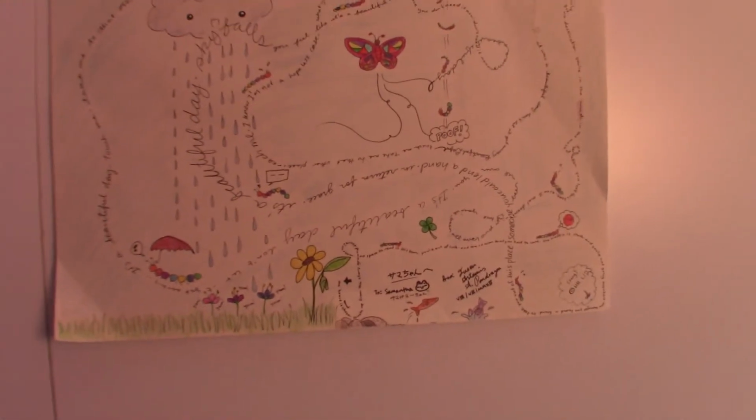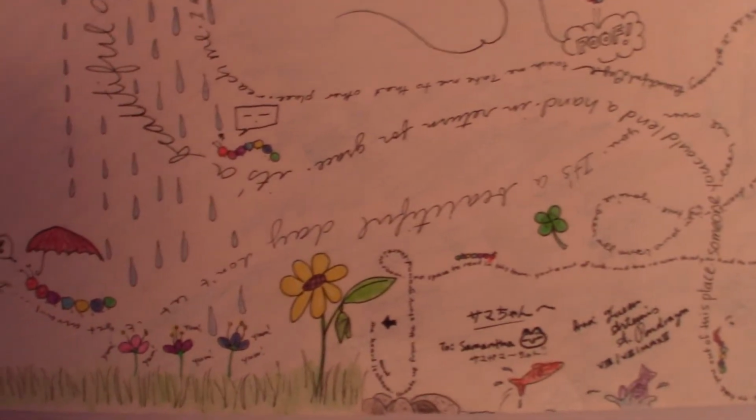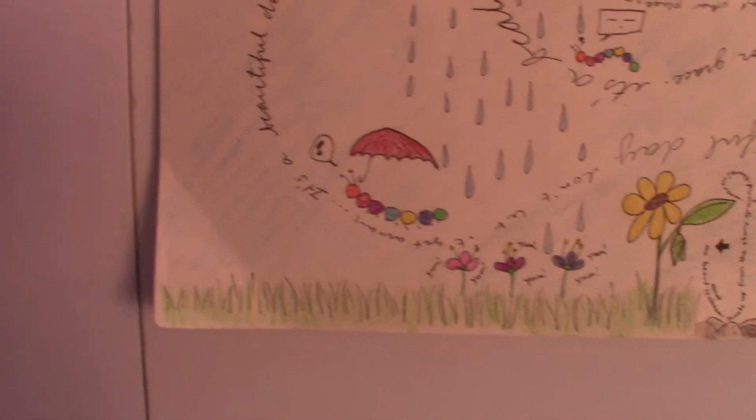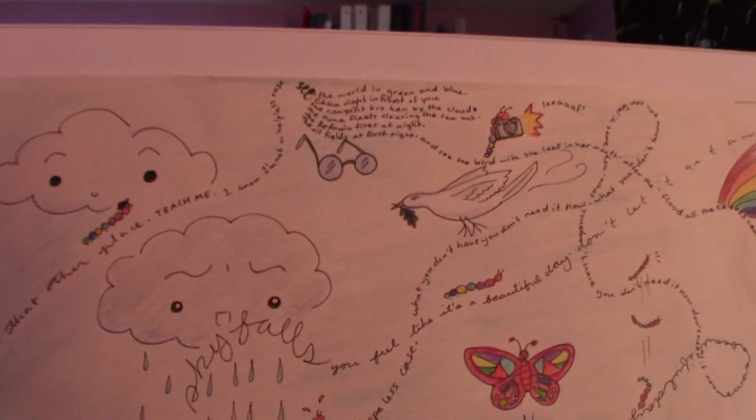And if you start at the very beginning, it wraps around, but it's the lyrics to A Beautiful Day by U2, which is one of my favorite songs by one of my favorite bands. And it's super, super cute. We're not gonna do the whole thing, but it's very cute.